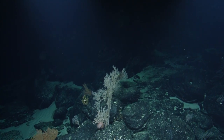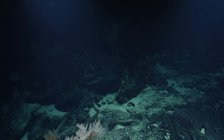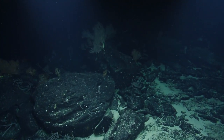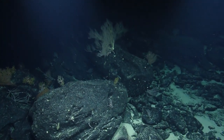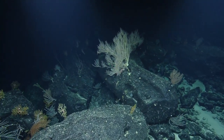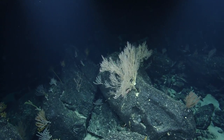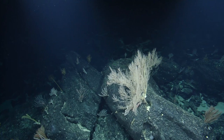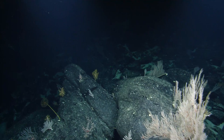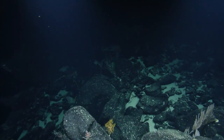Alright, I gotta zip ahead. Okay. Not looking at the screen. Oh, wow. Lots of them. That's the gold skeleton one, I think. Yeah, that's the Paracalyptophora. And I feel like that could be a Corallium. Oh, that one's really cool. It's for sure Narella.